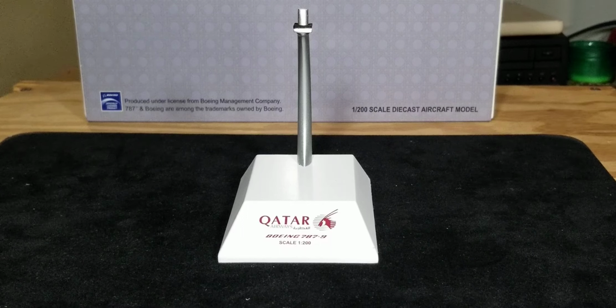And then you come up here, you see that black pattern there, folks. The sole purpose of that black pattern is that it not only protects your model, it also prevents it from being damaged or scratched when and if you decide you want to put your aircraft model on this particular model stand, okay?